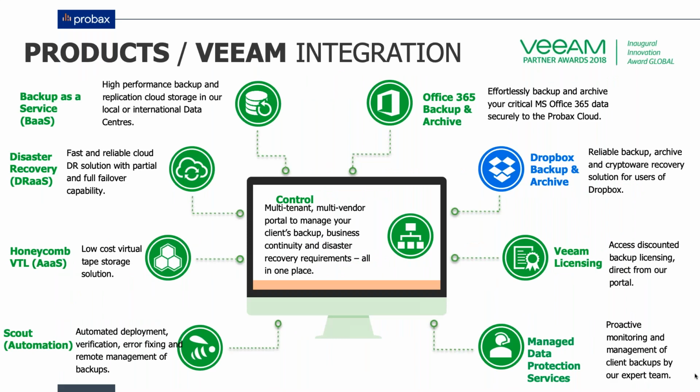So looking at our product set, you can see that they're color-coded here. We can see that nearly all of them integrate with the Veeam availability platform. So control is at the center of our product set. That's our single pane of glass management console. So all your data protection requirements are controlled from here. You can activate whatever you need, wherever you need it instantly.